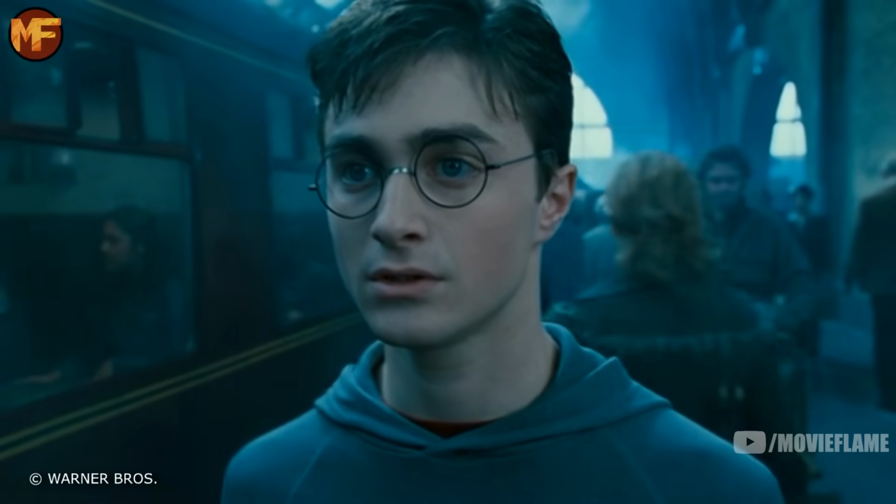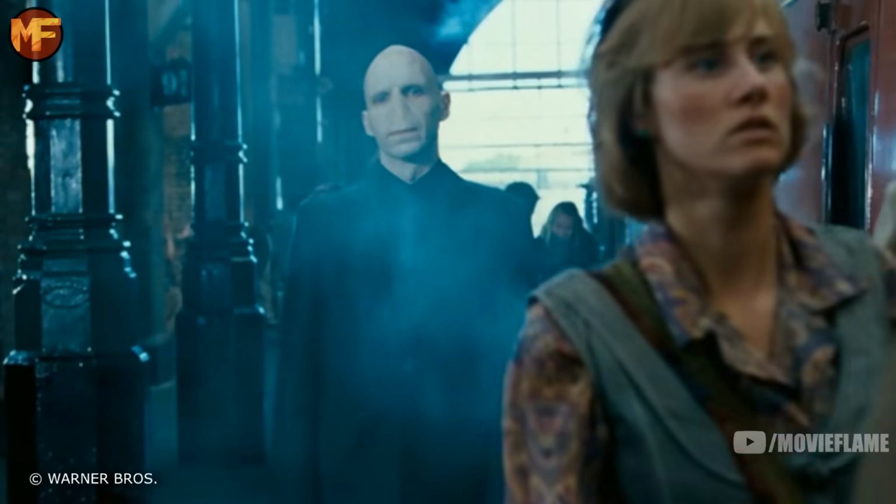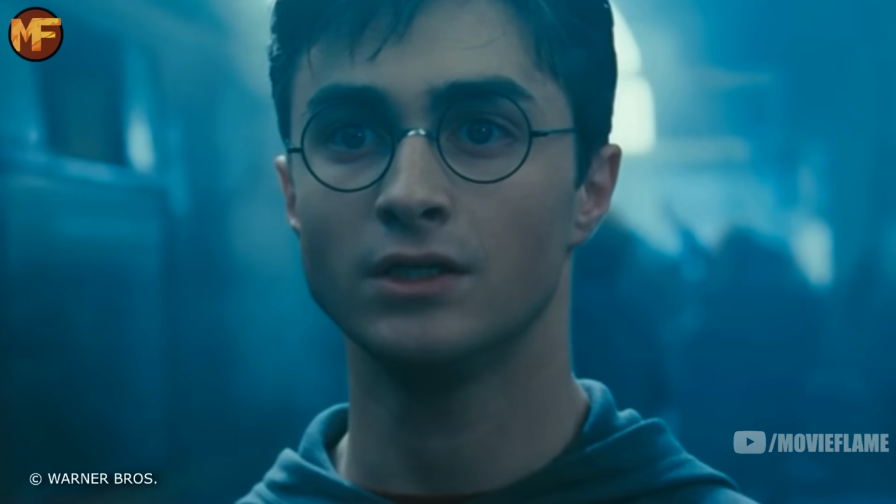The movie then cuts to the dream sequence where Harry sees Voldemort on platform 9 3/4, but this did not happen in the book, though I think this was a great addition that shows Harry and Voldemort's connection in a very visual and artsy way.